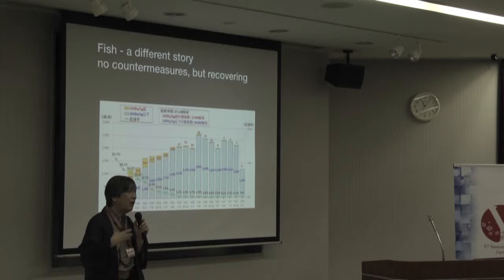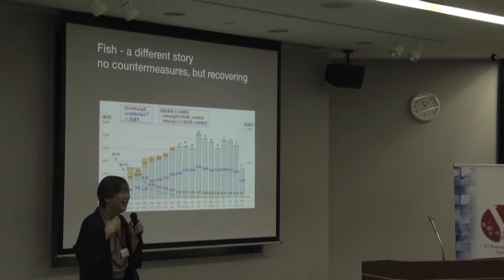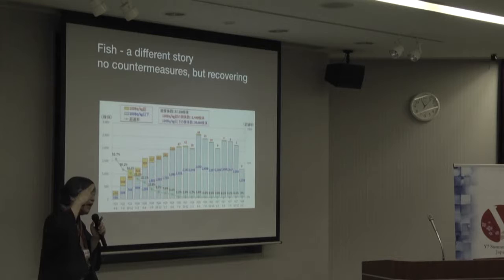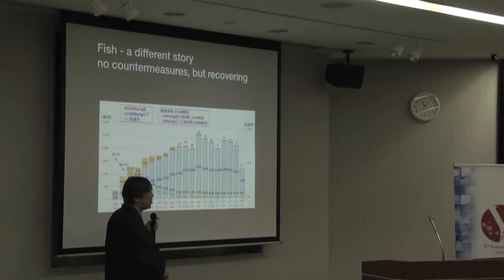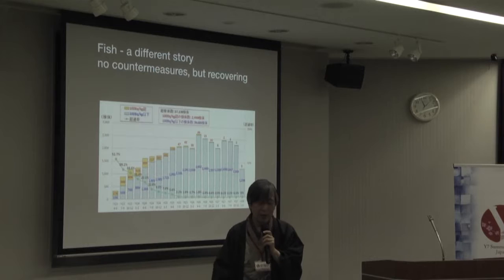They ingested a huge amount of radioactive cesium, but there is a time constant which is called the biological half-life. This radioactivity doesn't stay in the body of a fish or like in the human body. It's released in urine and so on over time. But if the initial amount was very large, then you still can find the fish which is in 100 becquerel per kilogram. But as you can see, the fish radioactivity is recovering over 5 years.